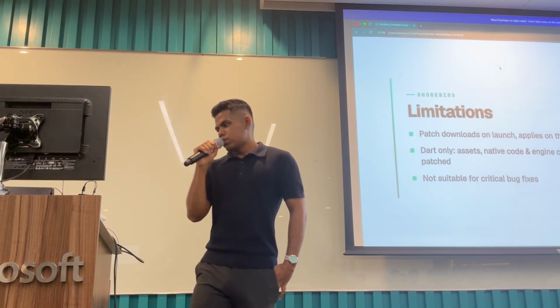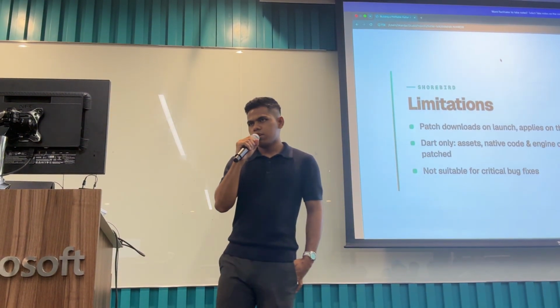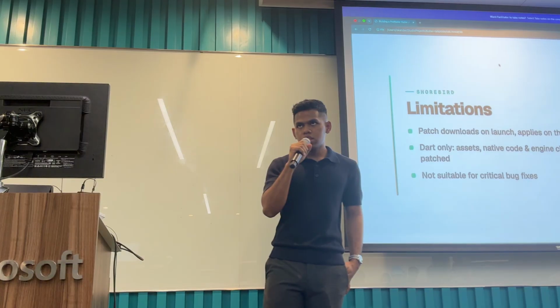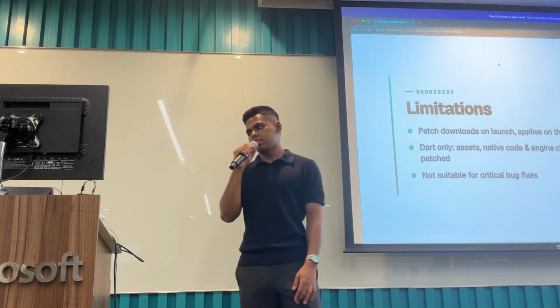Okay, so the problem is you cannot push a new asset. For example, you want to add a new image, new icon. So those are the limitations. Or you want to change the iOS-specific config, then you cannot use this. It's not possible.